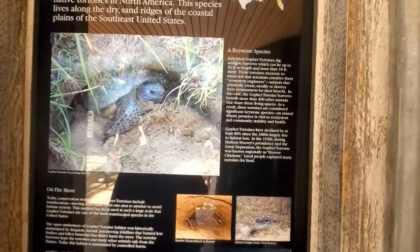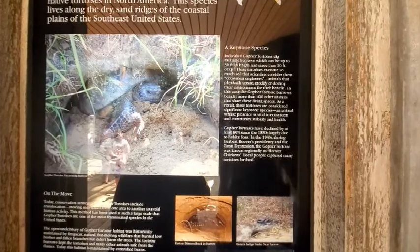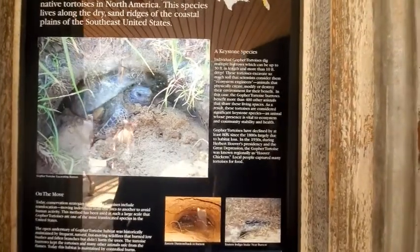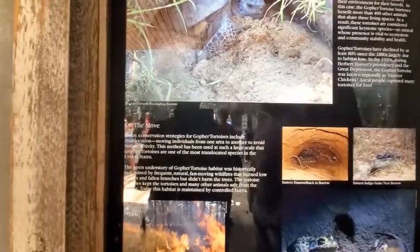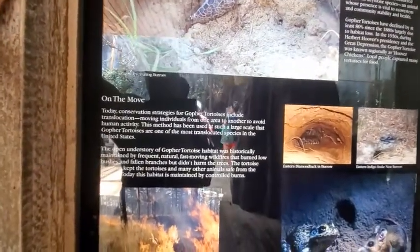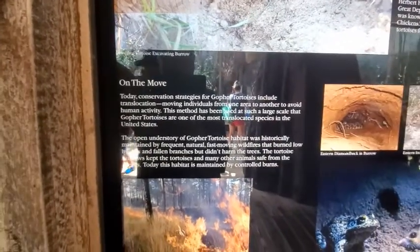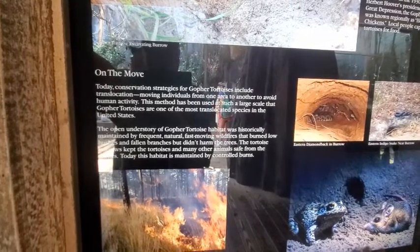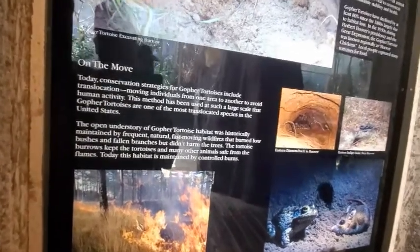In the 1930s, during Herbert Hoover's presidency and the Great Depression, the gopher tortoise was known regionally as Hoover chickens. Local people captured many tortoises for food. On the move. Today, conservation strategies for gopher tortoises include translocation, moving individuals from one area to another to avoid human activity. This method has been used at such a large scale that gopher tortoises are one of the most translocated species in the United States.